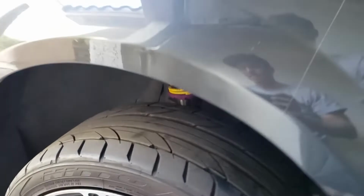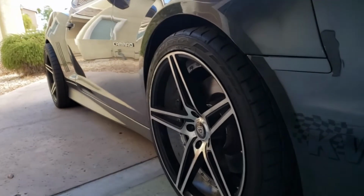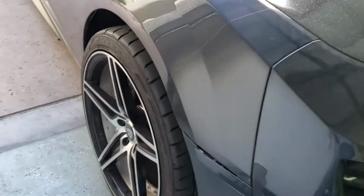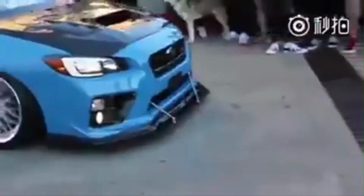So we got both fronts on. They look sweet. We didn't adjust them at all from where they were sent to us. We wanted to see how they look, and we'll adjust them from there. We're going to set it down, see how it looks. Not bad. I had measured the distance from the fender to the ground earlier, and they're almost exactly where they were before. It looks pretty good. I like it. I don't like my cars super slammed.